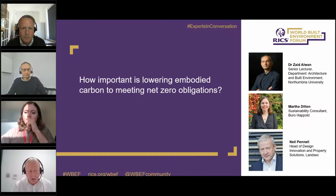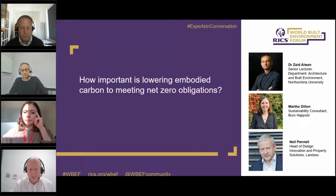And if we look at the more informed definitions of net zero carbon, when you look at them in a built environment context, they include both the operational carbon and the embodied carbon. So UK Green Building Council is a good example of that. And it's the one that we've adopted as a target for our buildings.